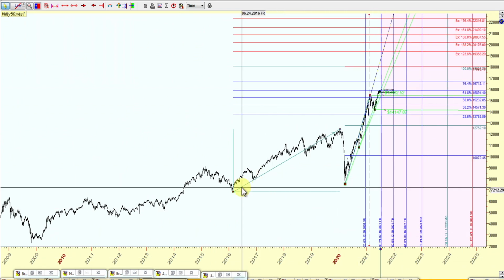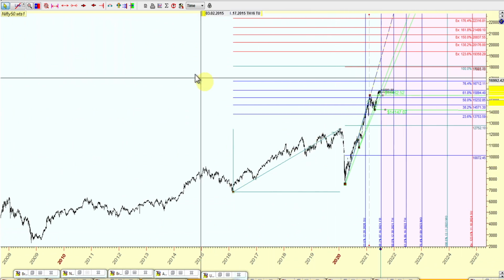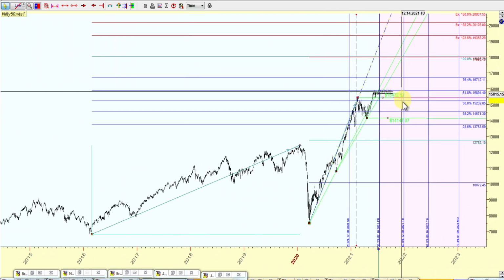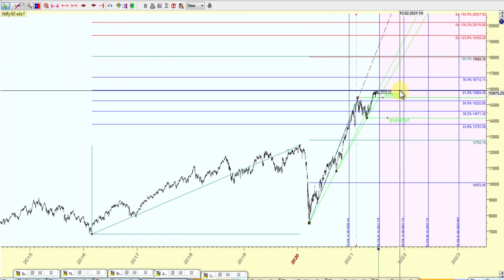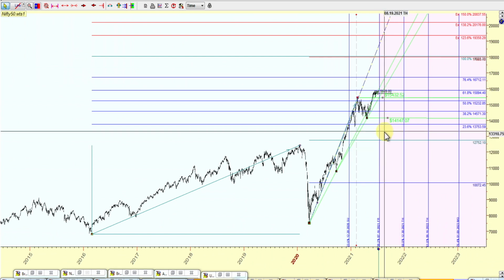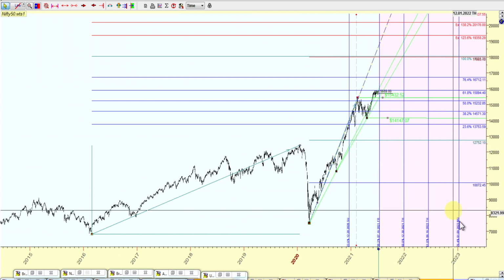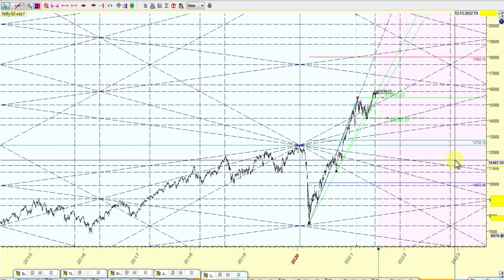The Fibonacci expansion. From here to here, we can get a little closer, we're hitting the 61.8, which is at 15,894, which is right here. You can see why this is very important. And then time-wise, I think that's the 38.2 right here.